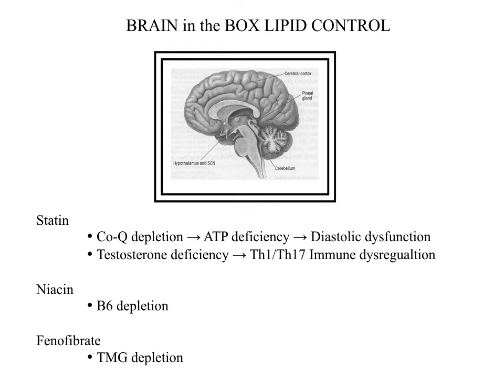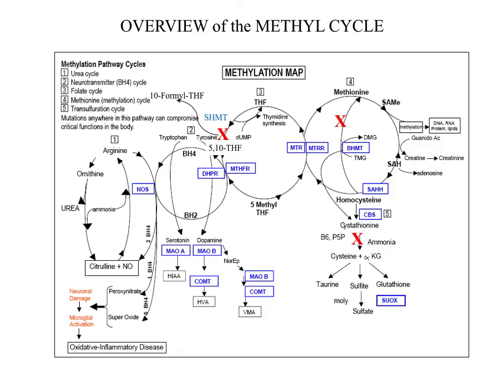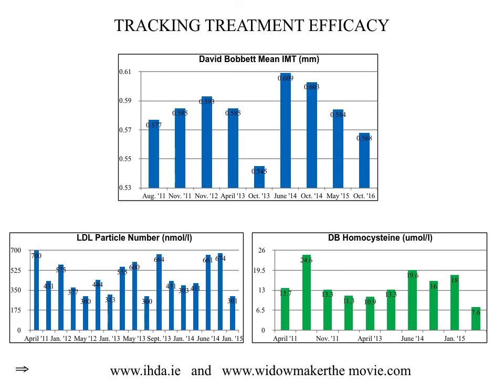Now, he was on a statin, and we know that that leads to CoQ deficiency, testosterone deficiency. He was supplemented. He was on B6. He was on niacin, and niacin leads to B6 depletion. He was on fenofibrate that lowers trimethylglycine. So this is going to be compromising homocysteine metabolism and compromising the methyl cycle. So basically, I was knocking out multiple steps in the methyl cycle, and I was blocking homocysteine metabolism, and I was lowering his SAM to SAH ratio, and that leads to oxidative stress and atherosclerosis. That was my mistake. So anyways, we corrected that mistake, and his IMT is now declining again.